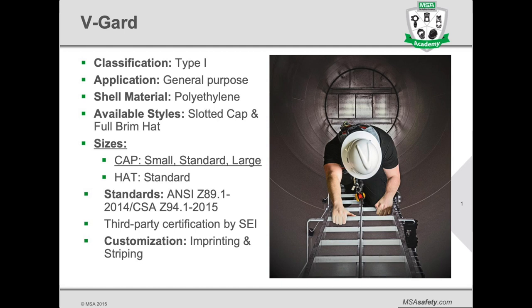Options. So starting with color alone, we have probably 100 different colors at our disposal at any time to mold the shell to. Another benefit is we can mold a shell to any color under the sun. So as long as you have the PMS color, with a minimum order quantity, we can mold a shell to match that PMS color. Then you could look into sizing. So when you look at the V-Guard cap, we have three different sizes of Fast Track 3 suspension, but we also have three different sizes of shell. Nobody else has that, where they match the suspension size to the shell.